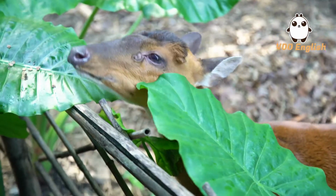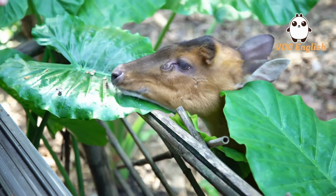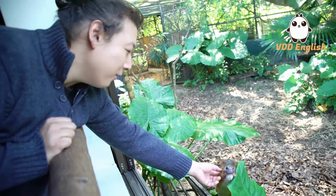So we're at the P.S. Jacobs Wildlife Sanctuary. The first exhibit, if you will, is the red muntjac, also known as the barking deer. They have a female barking deer right here. Her name is Fei Fei.